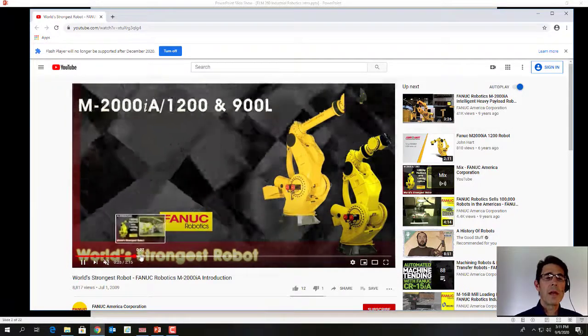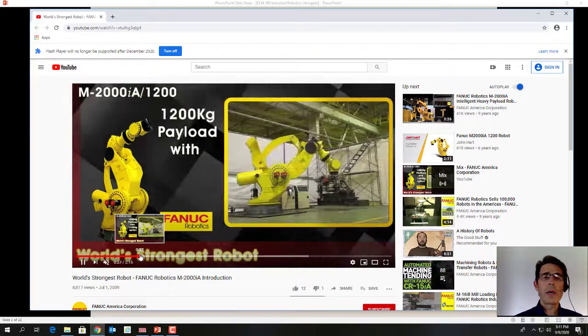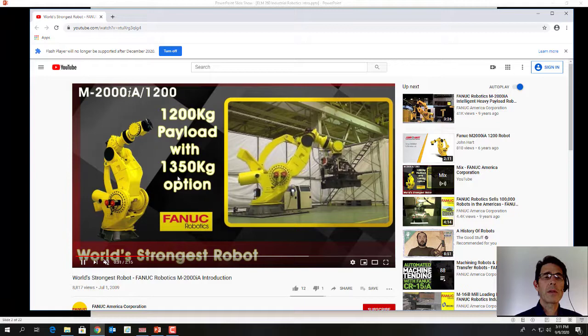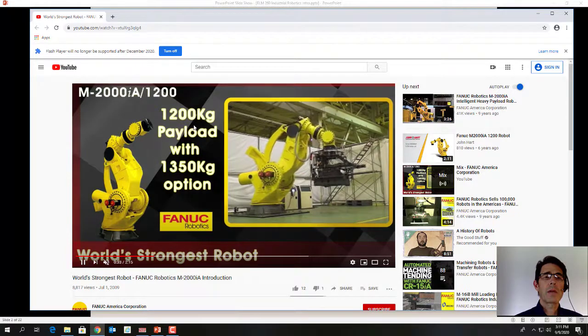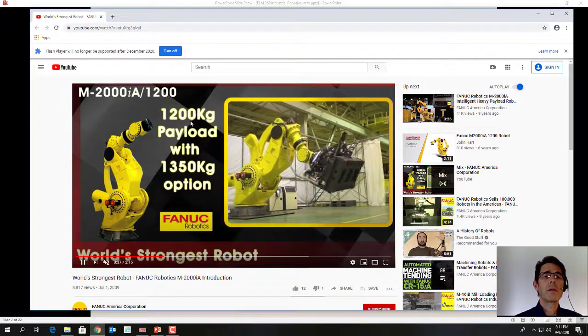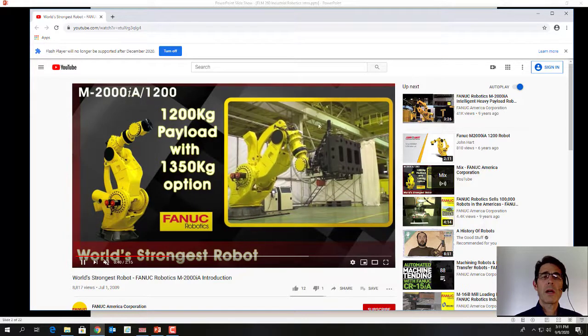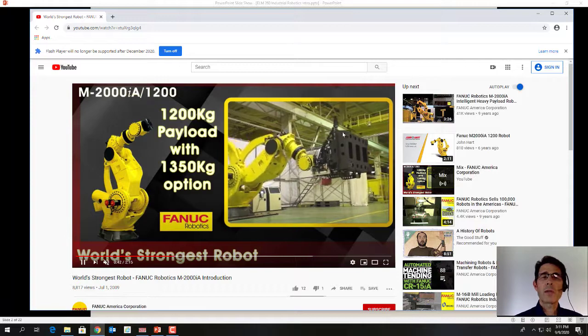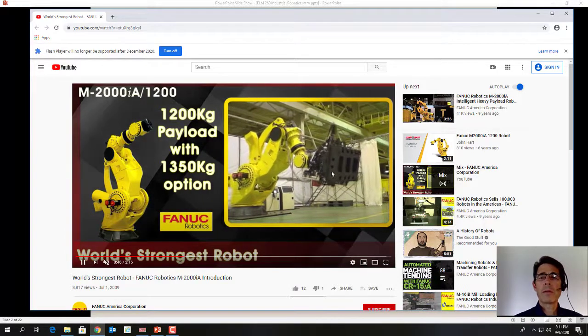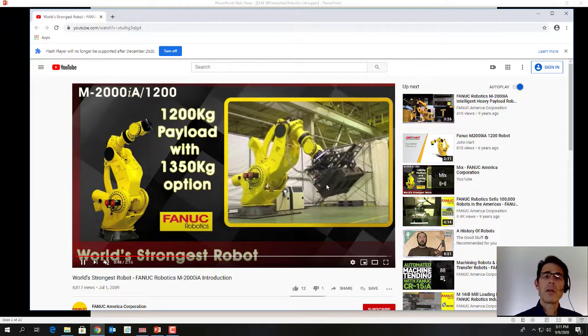So this is the world's strongest robot, picking up, it says, 1,200 kilograms. That's, how many pounds is that? It's about, I don't know, 2.2 kilograms. So that's more than a ton. Whatever this thing is, I'm not sure what it is. It looks like a big engine block or something. Maybe it couldn't be that, but anyway, it's something huge and heavy.